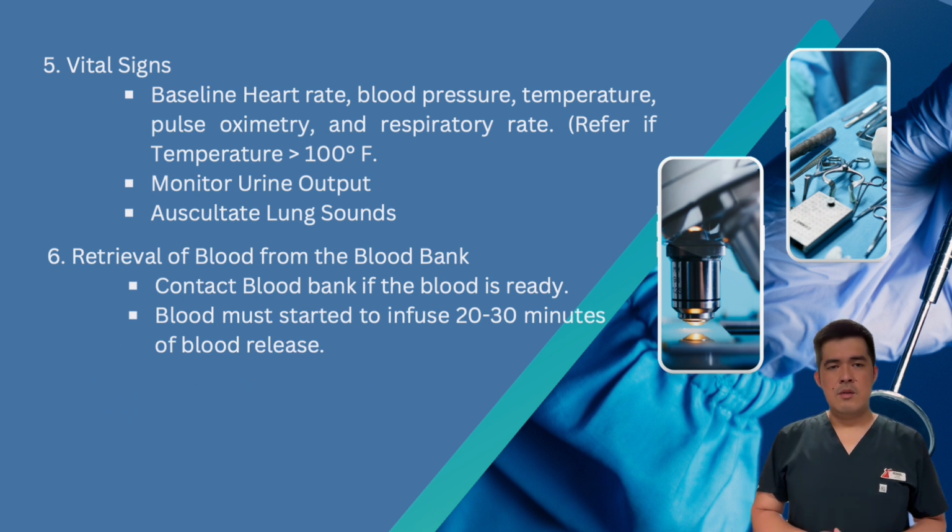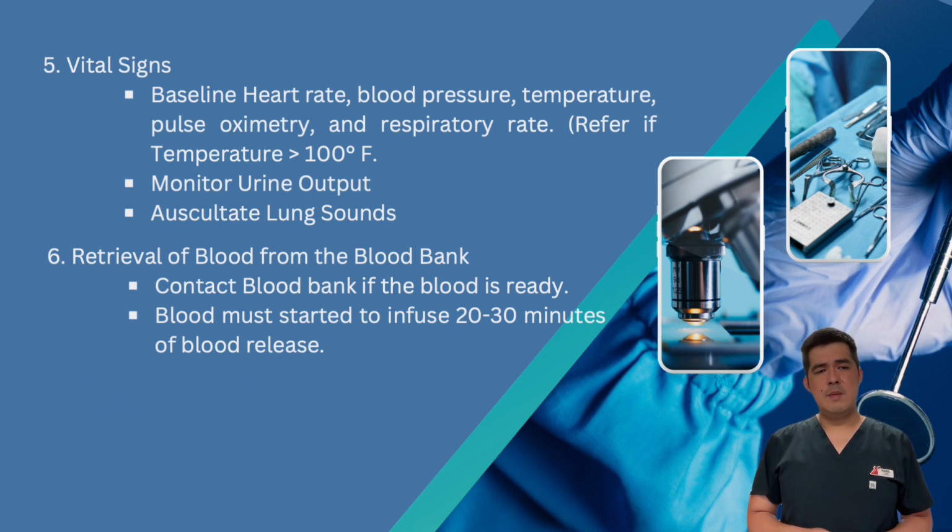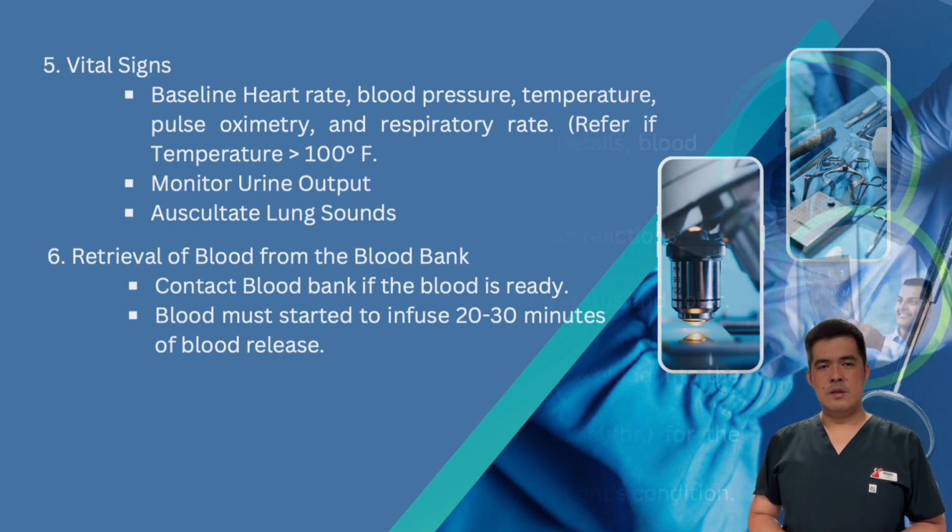Step 6. Retrieve blood. Once the blood bank is ready, schedule the blood pickup. Only 1 unit of packed RBC can be hung at a time. Start the infusion within 20 to 30 minutes of blood release and finish within 4 hours.